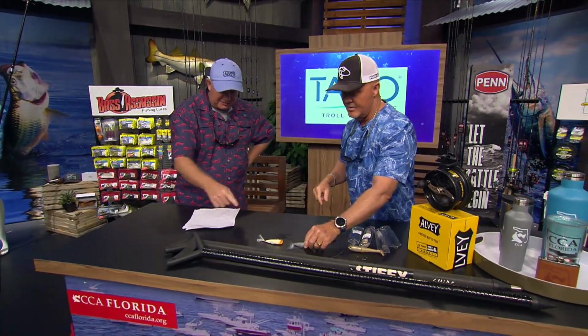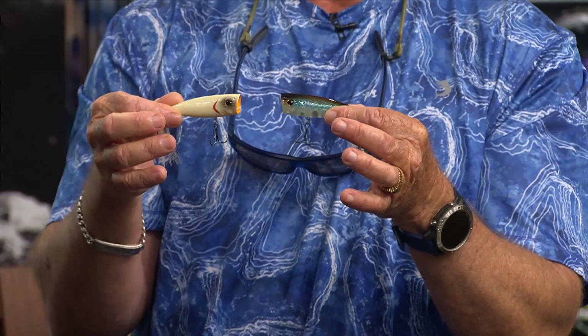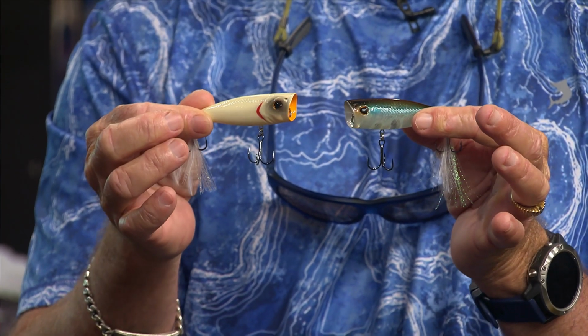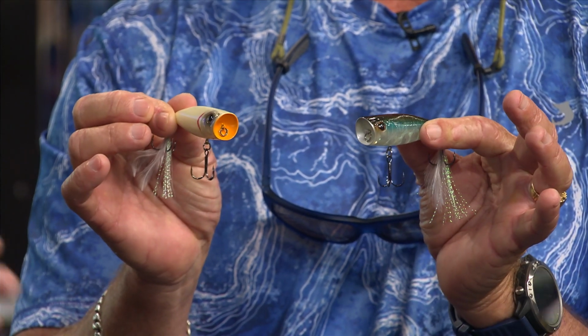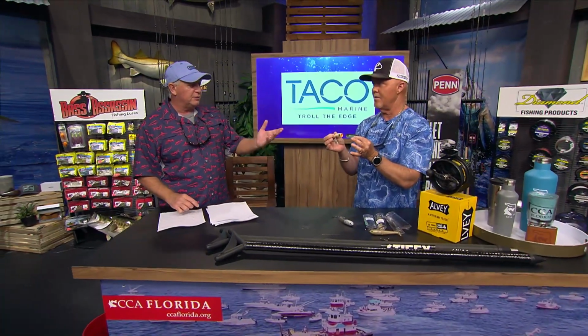Correct. Next, we got some of these, the Berkley Bullet Pops. We showed you a little bit about them on Rigs and Techniques. They're perfect little spit baits, but they can also walk. If you keep the line really tight and pop them, they'll pop. But if you do a semi-slack, they'll walk just like a bigger one. Those are really great for right now. You throw those into the big pile of shad, they're going to pile all over them. 2 3/4 inches.